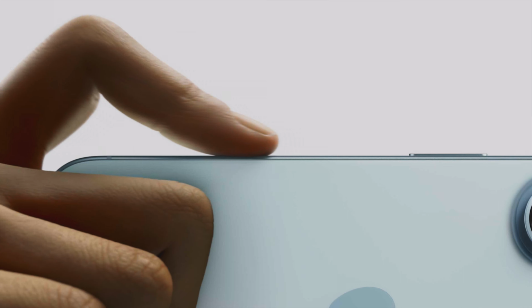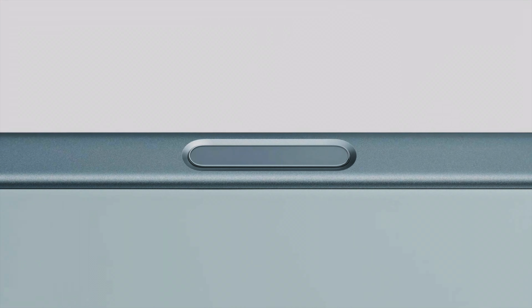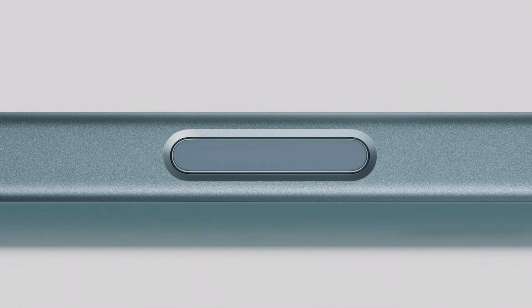Now, the real new feature to come to this phone is the new camera control, a physical button on the frame that engages the camera app and a multitude of camera features, and I'm just gonna say it, 1 month later, I think this feature is kind of worthless.